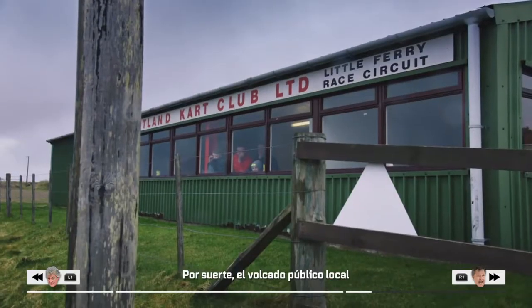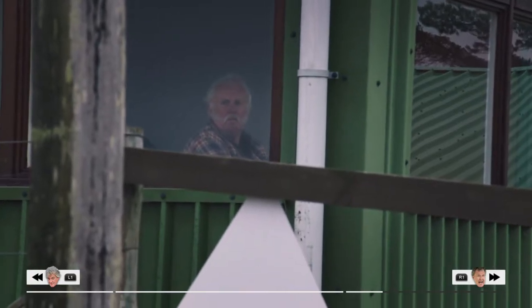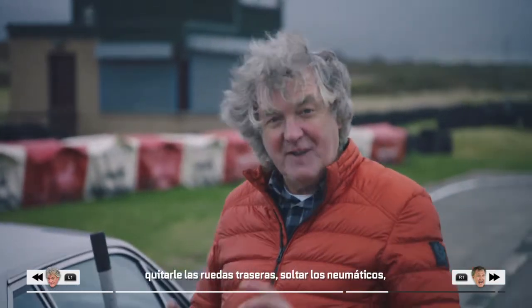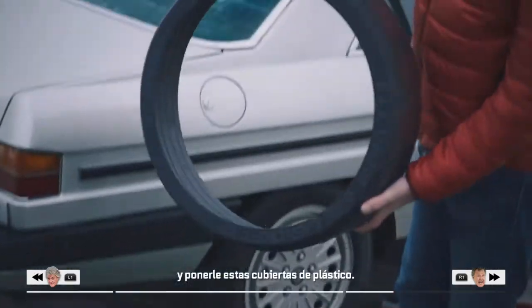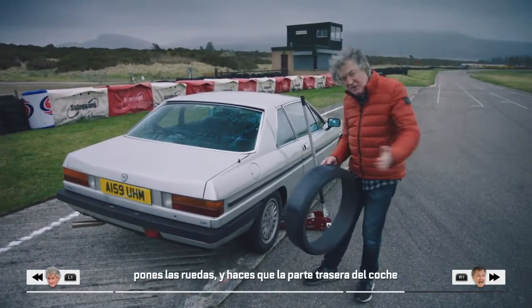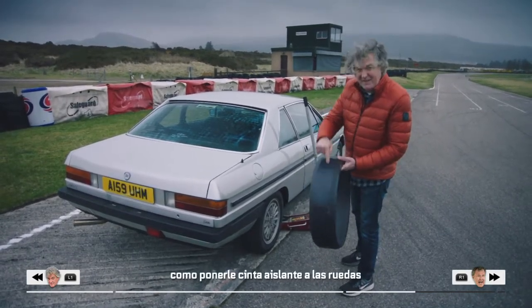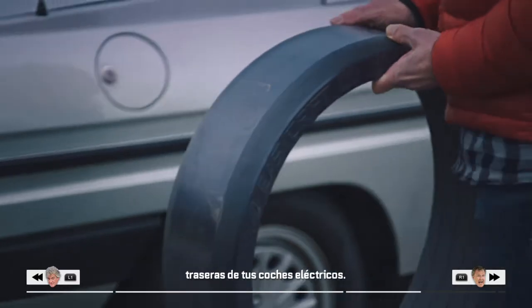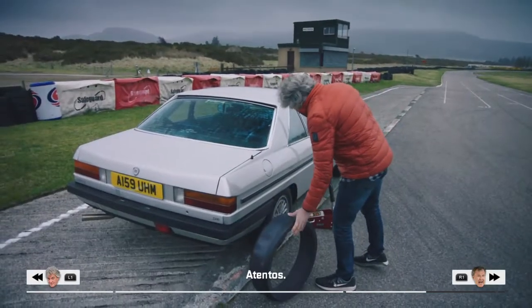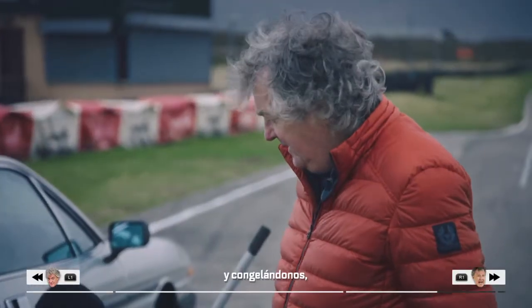Happily, though, the enthralled local audience were able to find a solution. What I do is I take the rear wheels off, let the tyres down, and put these plastic covers on, then put the tyres back up again, put them back on. That gives the car the loose back end you want to drift. This is like putting insulating tape on the back wheels of your scale electric cars. Stand by. With no help from anyone else on this freezing day, the drift covers were soon fitted.